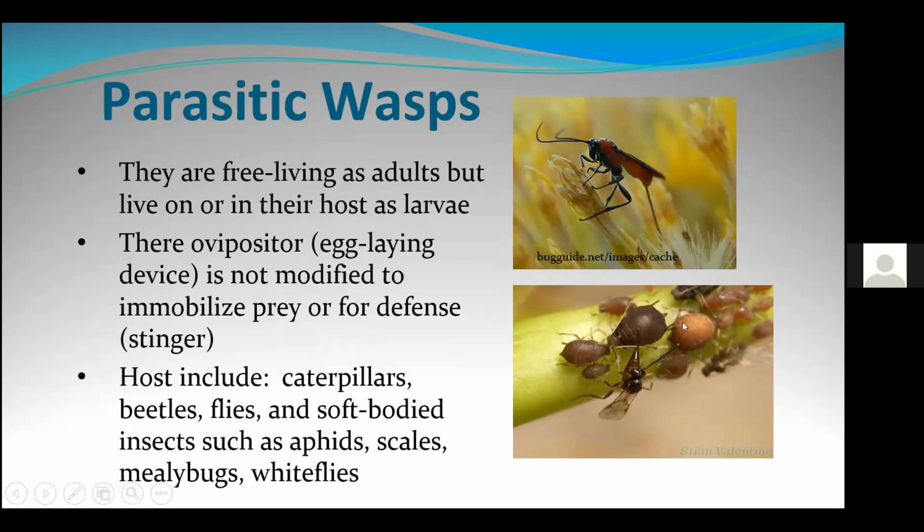And so you can tell if you have a parasitization going on, if you see these kind of large, basketball-shaped aphids in a colony of aphids. I know most people aren't real excited about aphids, but think of aphids as kind of the fast food restaurants of insects, because there are so many different insects that attack them. And these little parasitic wasps attack caterpillars, beetles, flies, and many soft-bodied insects that we consider pests, like aphids, scales, mealybugs, and whiteflies.